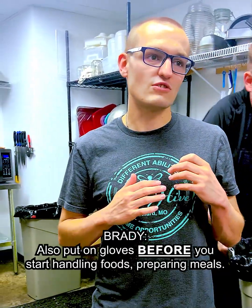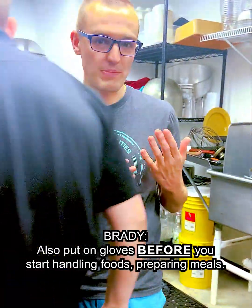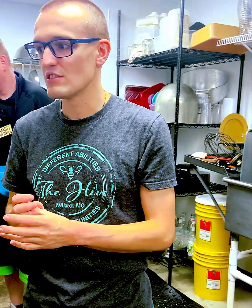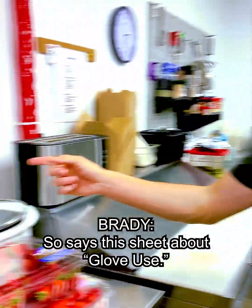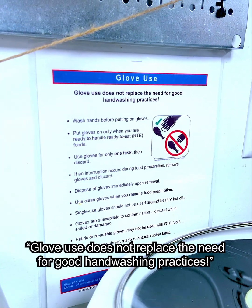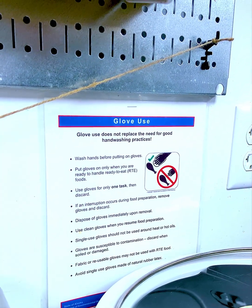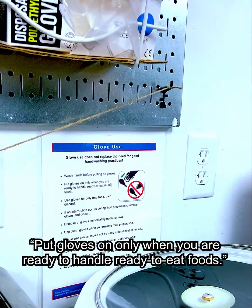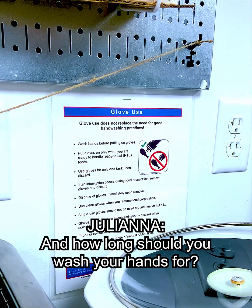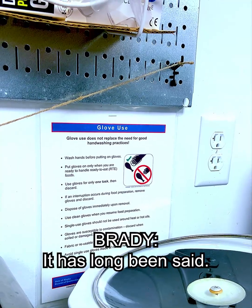Also, put on gloves before you start handling food, preparing meals. But also wash your hands before you put on gloves. So says this sheet about glove use. Glove use does not replace the need for good hand washing practices. Wash your hands before you put on gloves. Put gloves on only when you are ready to handle ready-to-eat foods. And how long should you wash your hands for? At least 20 seconds.